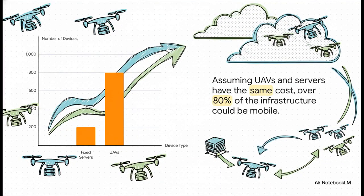Okay, so in this first scenario, think of this as a hypothetical future where a drone carrying a server costs the exact same as a regular fixed server on the ground. The results here are pretty dramatic. The simulations show that it would make sense for over 80% of the infrastructure to be mobile, replacing a massive number of fixed servers with these adaptable UAVs.